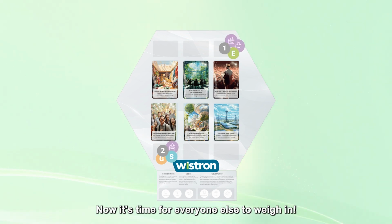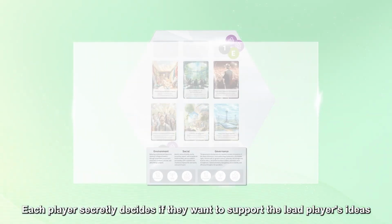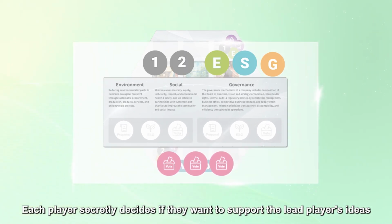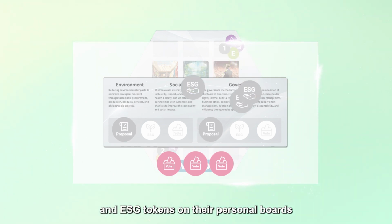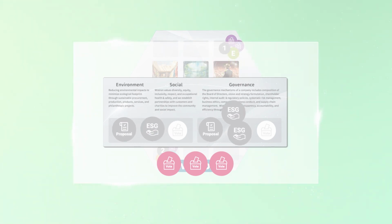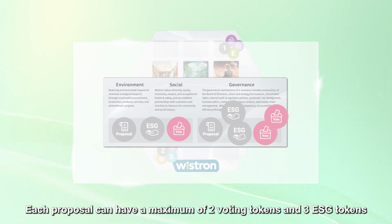Now it's time for everyone else to weigh in. Each player secretly decides if they want to support the lead player's ideas. They place their own voting tokens and ESG tokens on their personal boards, matching the ones on the main board. Each proposal can have a maximum of 2 voting tokens and 3 ESG tokens.